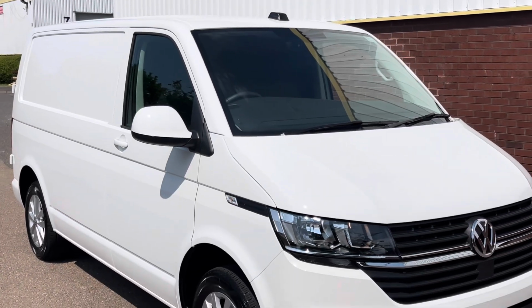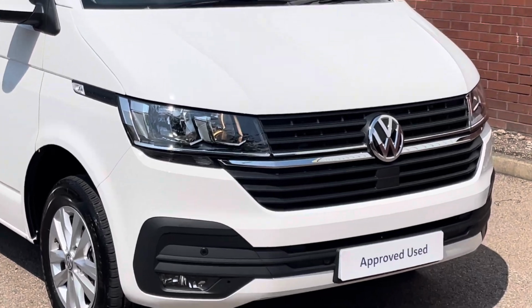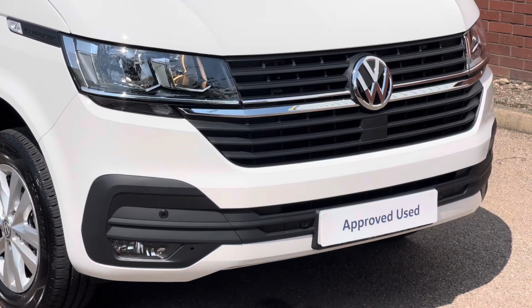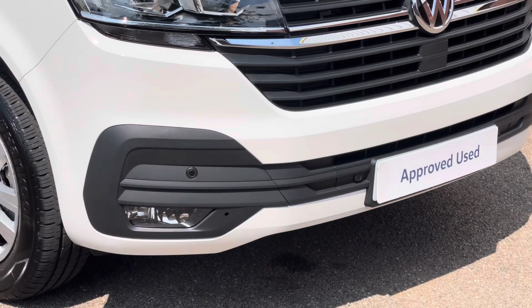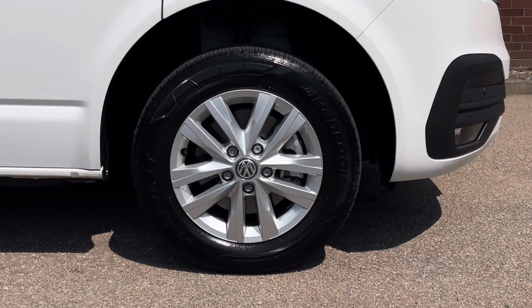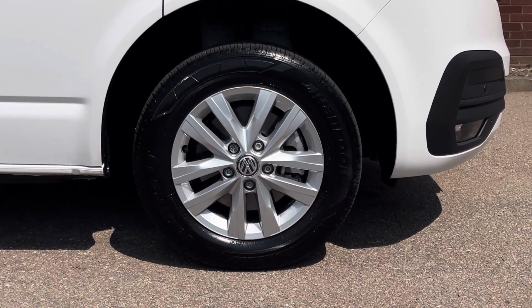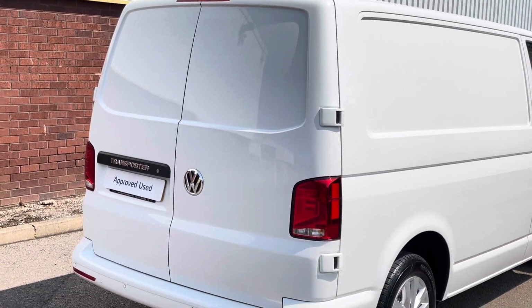Across the front of the vehicle, it features 2 chrome stripes across the radiator grille, as well as having a body colour coordinated front bumper, complete with a set of front parking sensors, as well as some front fog lamps with a cornering function. Down below, the van sits on the 16-inch Clayton alloy wheels, which come in a 5 twin-spoke star design. The van also comes with a full-size steel spare wheel.